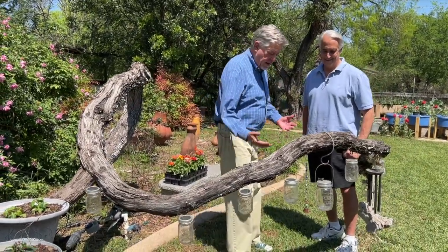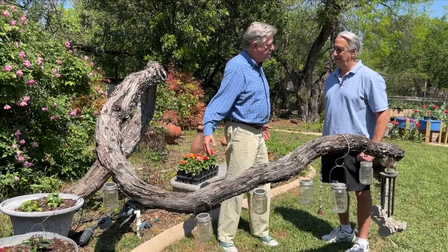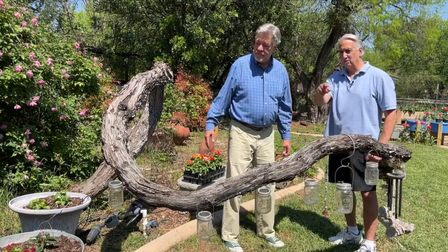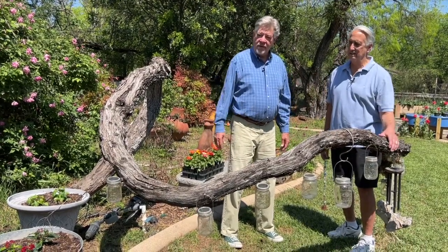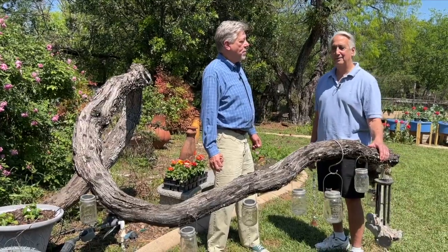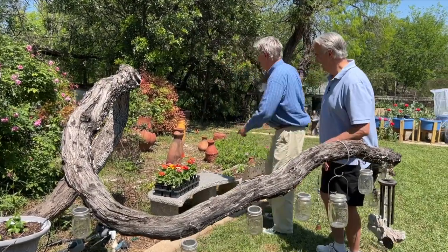So I can't imagine all the light on here, but I'm sure it's just spectacular. It's very pretty. It's something to look at at night, and you have these other solar lights that are really interesting to look at. All right, well, maybe we should do a program at night. Well, I'm game. Let's talk about all these plants over here.